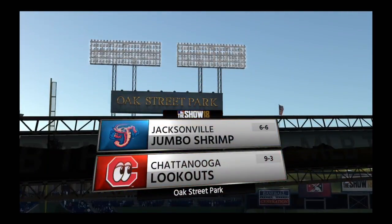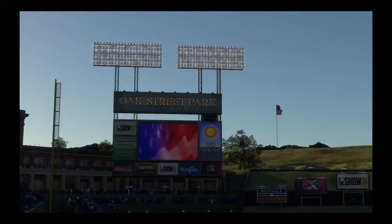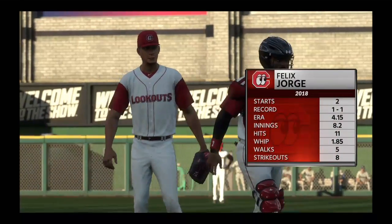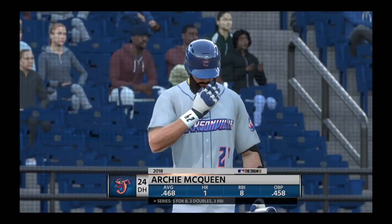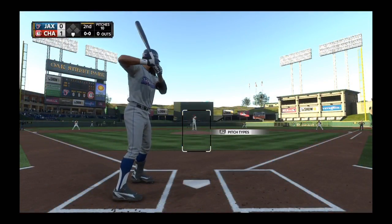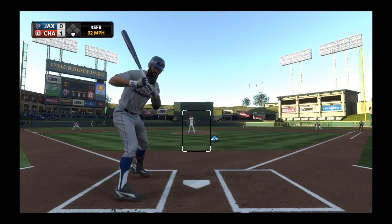All right, so here we are. The Jumbo Shrimps going against the Lookouts again in the next game of the series. Here's the pitcher for the Lookouts, Felix Jorge. Two starts, 1-1 is his record. Archie McQueen is up now. 4.68 is his average. Doing pretty good to start the season. 1-0 is the score. Here's the pitch, and lets it go for a ball.